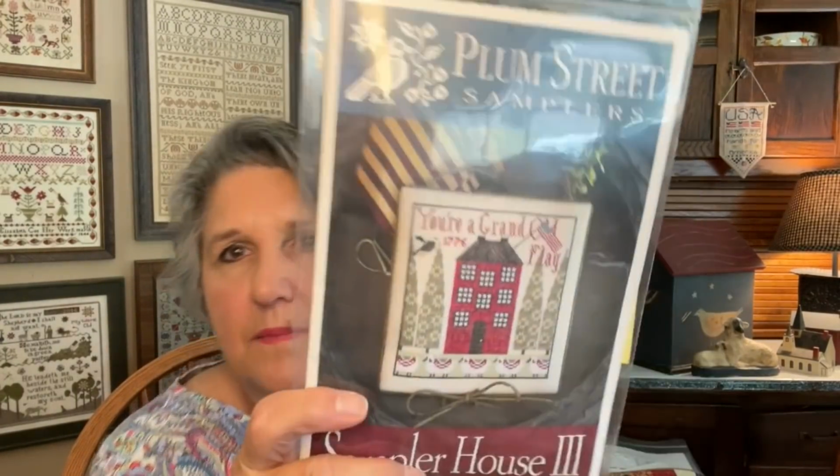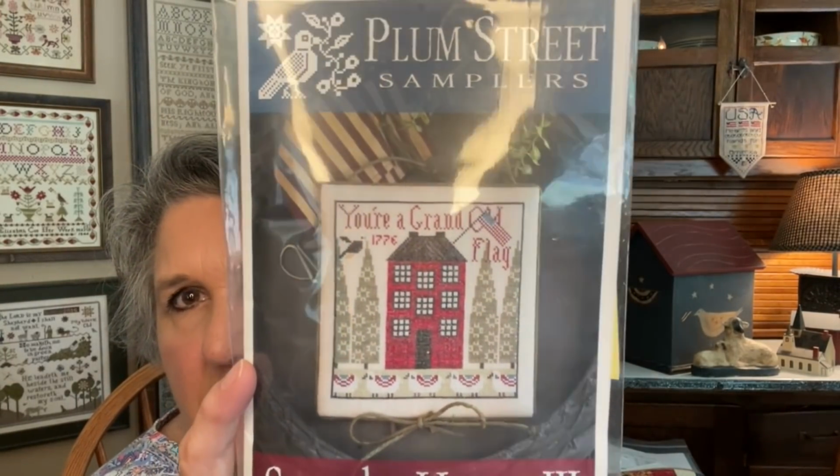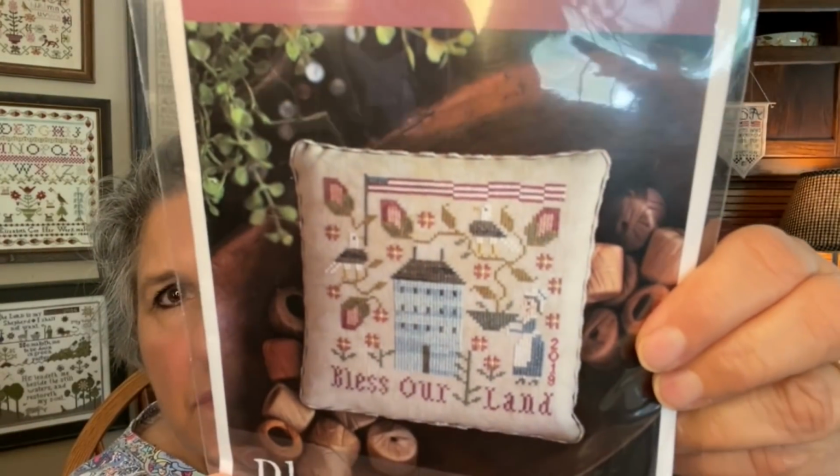Your Grand Old Flag by Plum Street. This is their house series. Bless Our Land, Plum Street. Cute for the dough bowl.